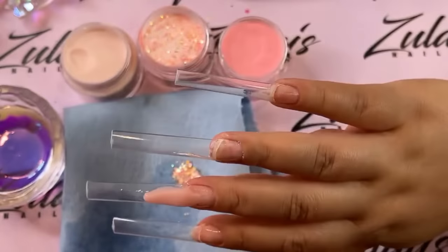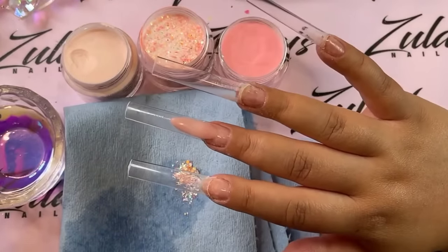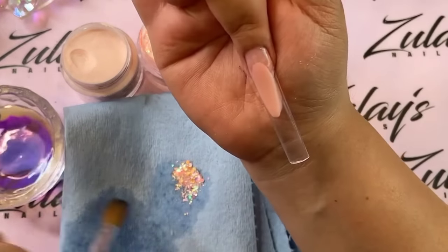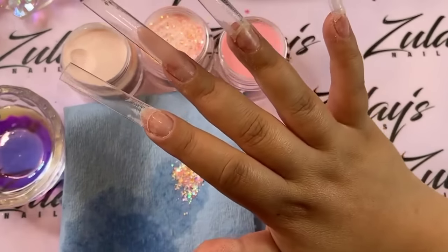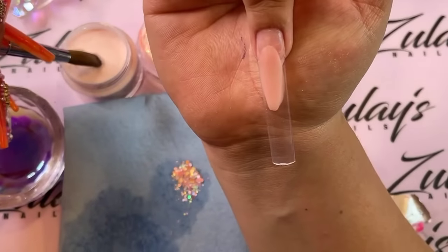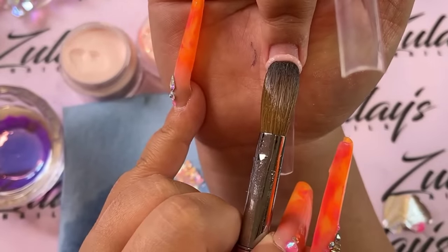Alright? So, let me see. Can you show us the Zule Glitter Gel Pods? Yes, I can show them to you. I actually have one right here, but I'll show it to you when I'm done. Maybe I'll use it in the nails today. I don't know. Are these pop-off nails? No, they are not.